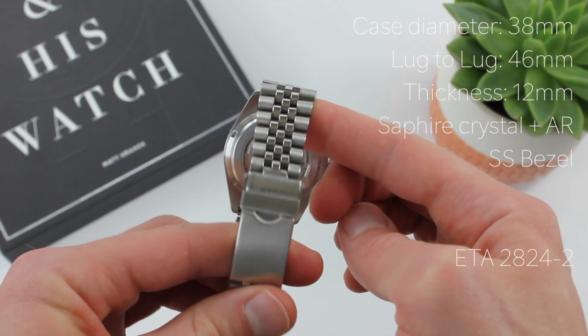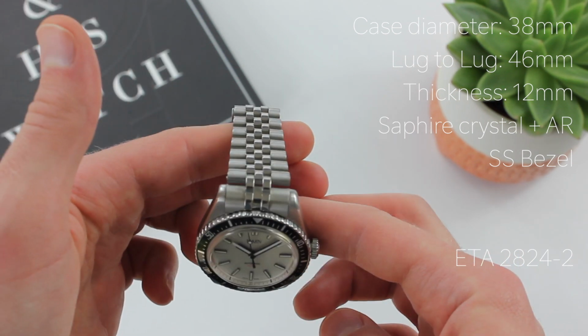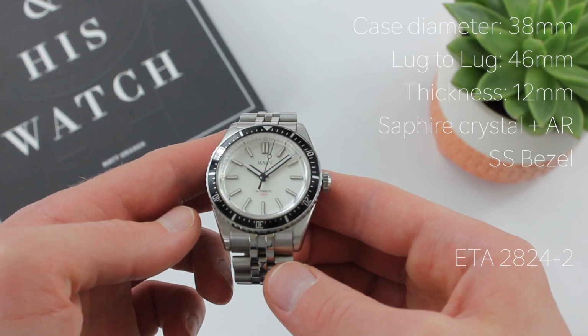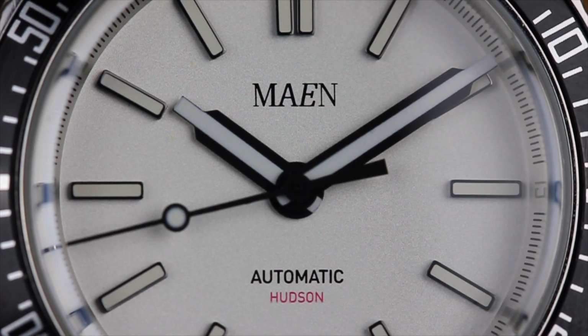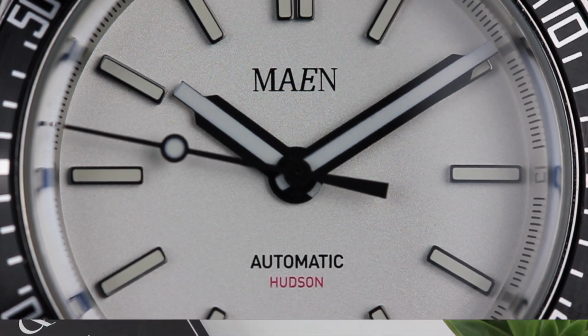The movement is the ETA 2824-2 Swiss-made automatic movement, Elabore grade. With 28,800 beats per hour, it has a power reserve of 38 hours and 100 meters of water resistance. The dial is sandblasted and it has a C3 Super-LumiNova lume on the hands and indexes.